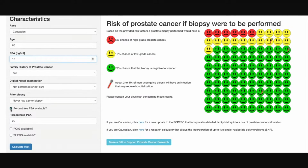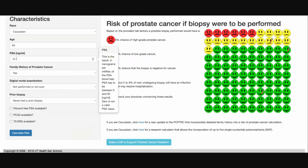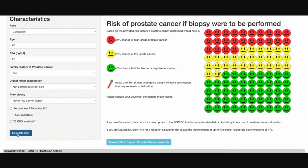I'm going to actually take the percent free out because sometimes you don't always see that. And let's just give somebody a PSA of 20 without a percent free. Much higher risk. Almost half the patients are going to have prostate cancer.